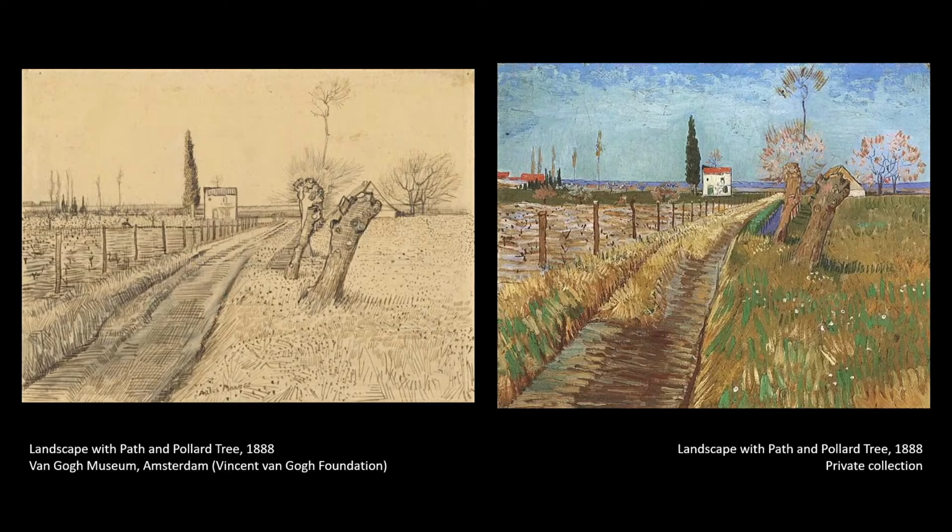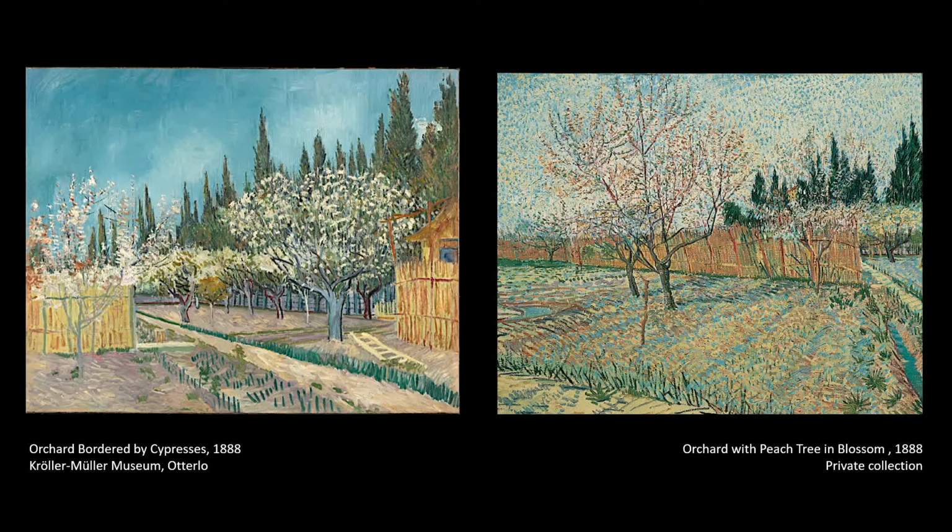It's hard to say whether or not this tradition was still alive at Van Gogh's time, but in any case, he was probably unaware of it. Van Gogh also painted another typical feature of the Provençal countryside, namely hedges consisting of cypresses. And these works belong to the series of orchards that he produced in April 1888.